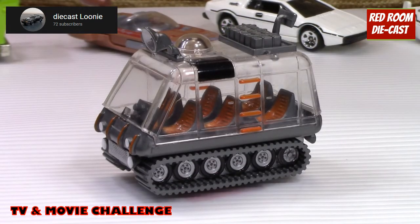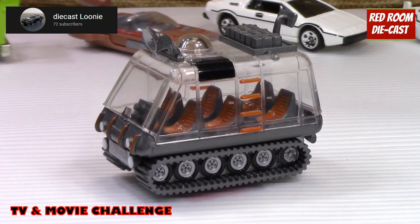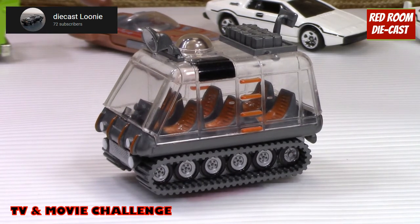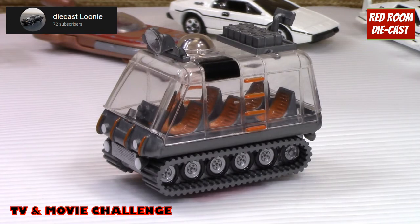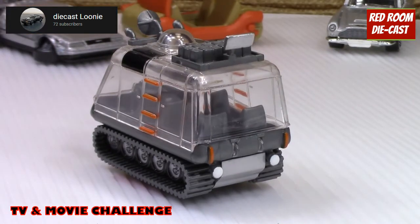Now, those of us of a certain age will remember this TV series. Of course, I wasn't alive when this TV series ended, but here in Canada we used to have a channel called Space. It's a sci-fi channel now, a Canadian sci-fi channel. They changed the name just recently, but in the late 90s they started showing the TV series again, and it became very popular on Space. And of course, this is the Lost in Space Chariot. This one is by Johnny Lightning, and I think they did a stellar job reproducing it.